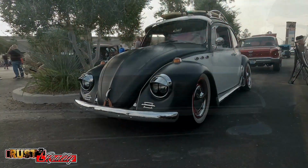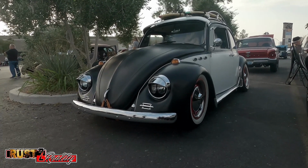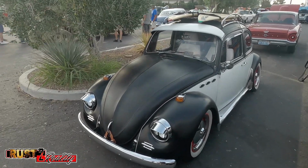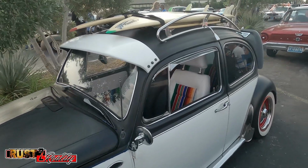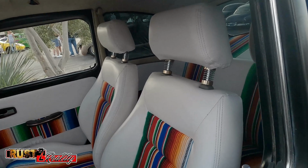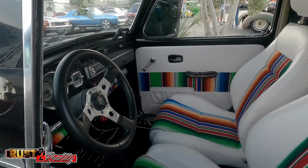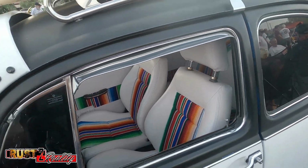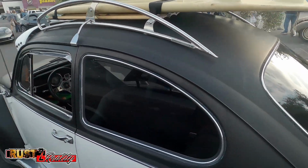Hood on it. This thing is clean. Everybody know I love that black, white, and red tuxedo look, so I had to come get it. He got the surfboards on top. Ooh, I love the interior on this thing. Very different. Very, very nice. And that was exactly what I said too. It's like, I can't believe she's sitting on that black paint job.